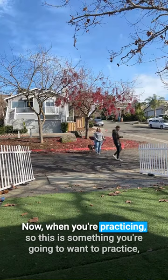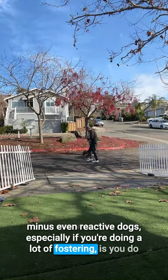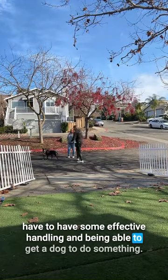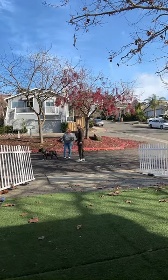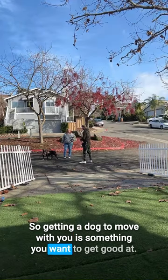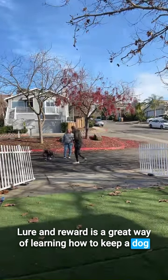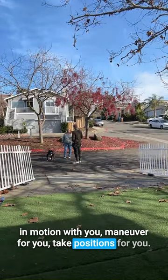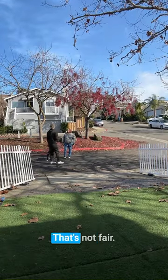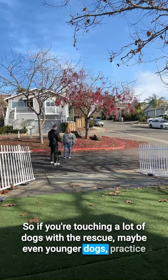Now, when you're practicing, this is something you're going to want to practice even with non-reactive dogs, especially if you're doing a lot of fostering. You do have to have some effective handling and be able to get a dog to do something. So getting a dog to move with you is something you want to get good at. Lure and reward is a great way of learning how to keep a dog in motion with you, maneuver for you, take positions for you. And that's not something you'll want to build with a reactive dog. That's not fair.